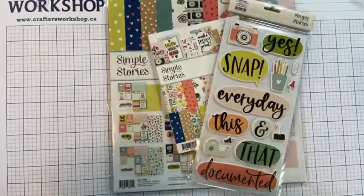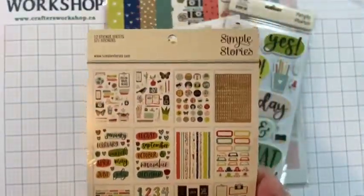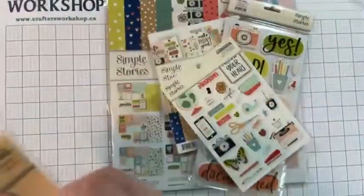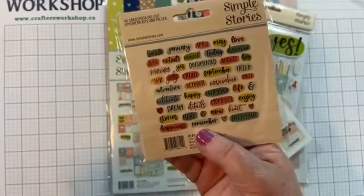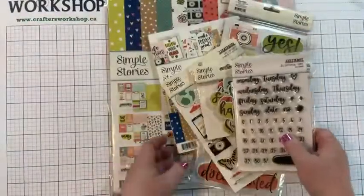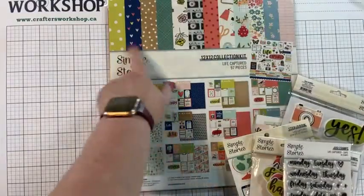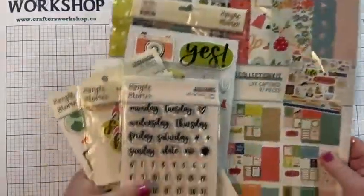Sticker book, of course, Darlene's favorite. And again, these ones have the months, they have the dates, but they aren't so limited that you could not use them for other things. We have title bits. So again, some great words, some great titles, great for planning and documenting. And there are 2 stamp sets. So there's the months and then the days of the week. So this is called Life Captured. And you know what? Even if you don't want to do a planner, really some beautiful papers and icons that you can use. And yes, Darlene, of course, loves that sticker book.